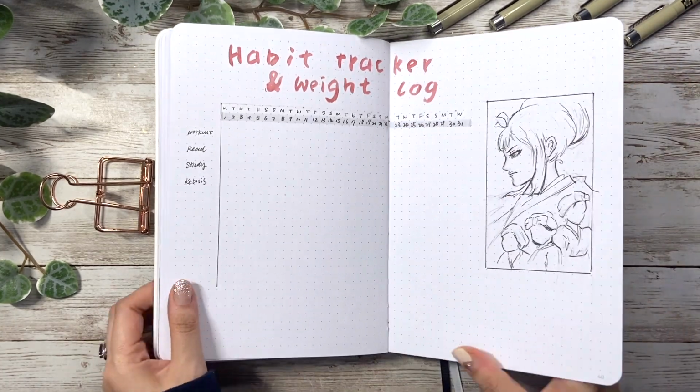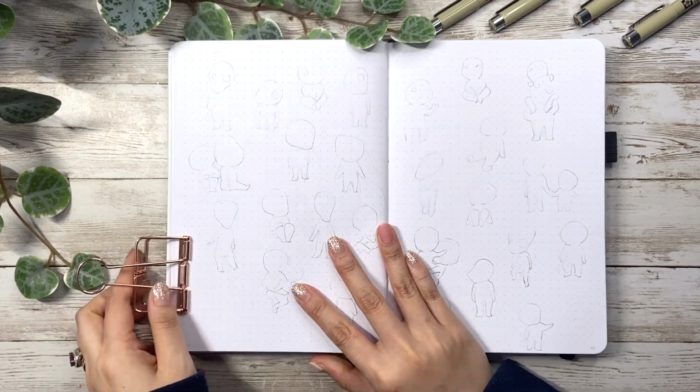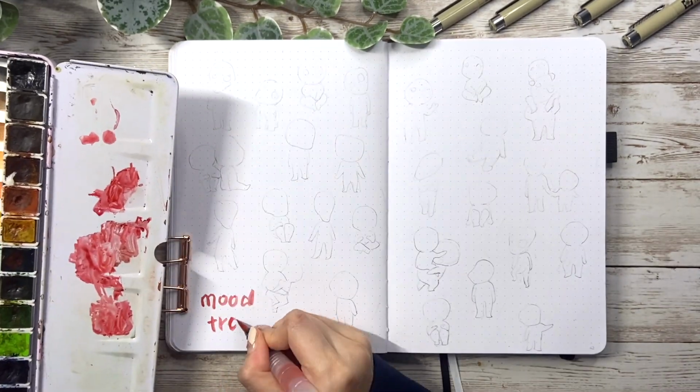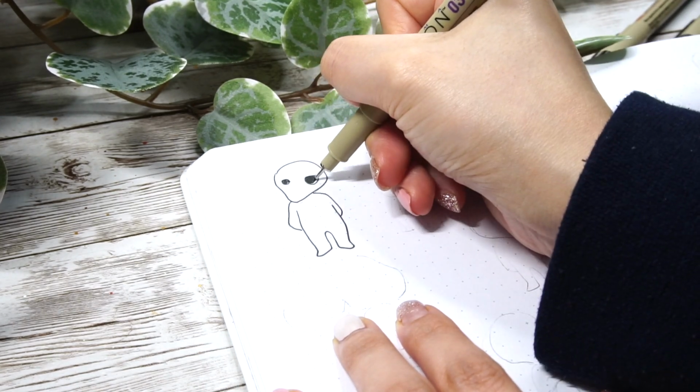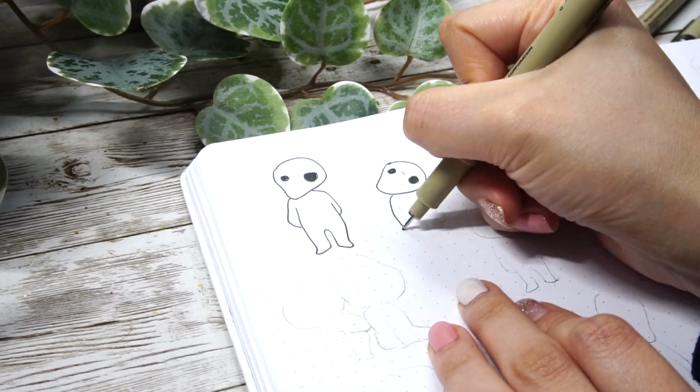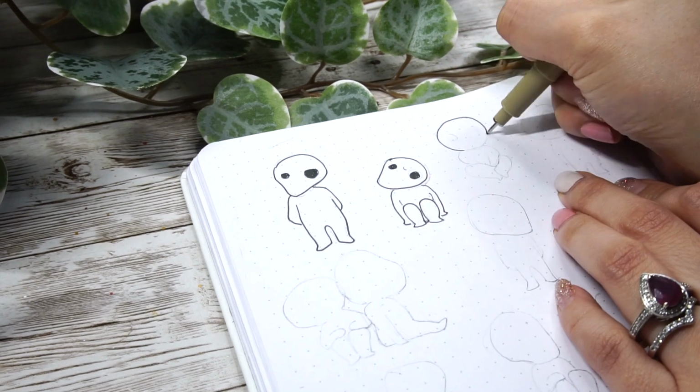And now it's time to work on my favorite page in this setup, Mood Tracker. I love how Miyazaki always makes some cute creatures in his movies, like the soot sprites in Spirited Away and My Neighbor Totoro, which by the way I also used on the Mood Tracker page in my January Bujo setup.